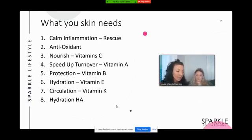Vitamin C is an antioxidant, and it's my go-to for most people because it has so much benefit. It's nourishing, plumping, good for collagen, and brightening, on top of being an antioxidant. Think about how everybody eats vegetables and fruit for vitamin C. Vitamin C in our body is the foundation of everything. Same thing for our skin. It's a power food for your skin. Exactly.